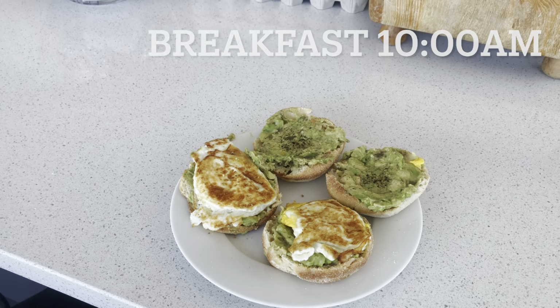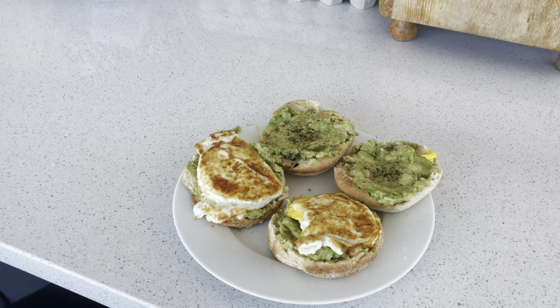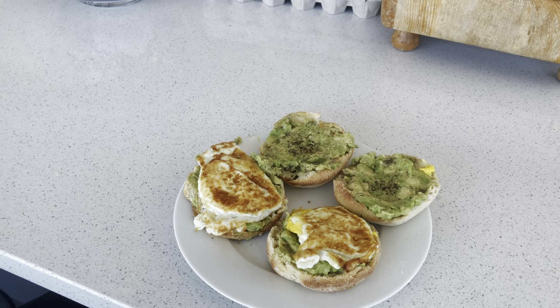Guys, so this is my breakfast after my workout. So 2 eggs with avocados and also 2 English muffins. Alright guys, so I just finished eating breakfast. It was really, really good and great after a workout like that.